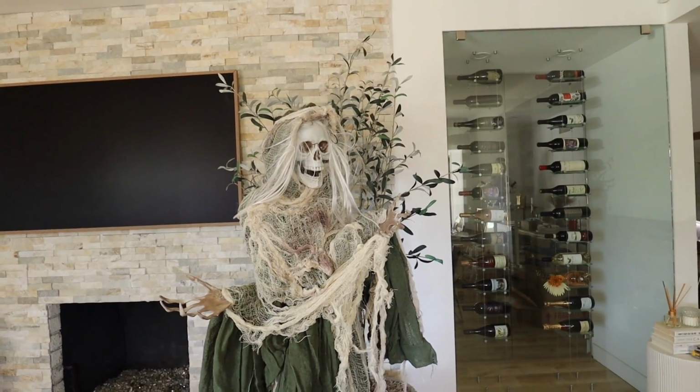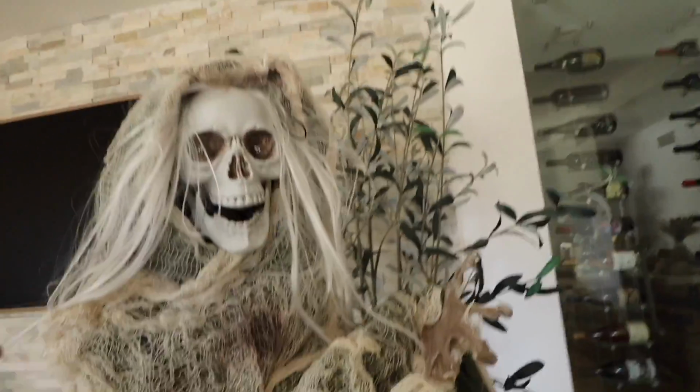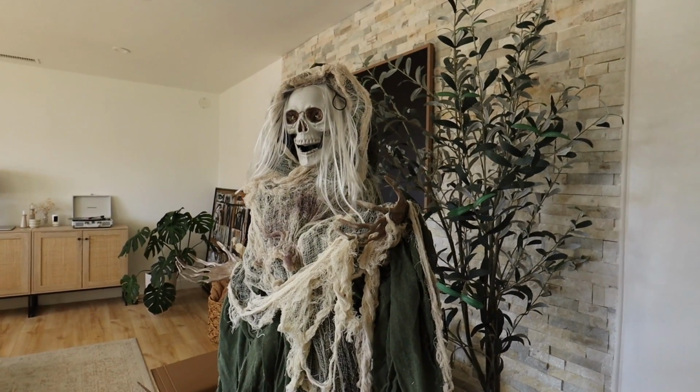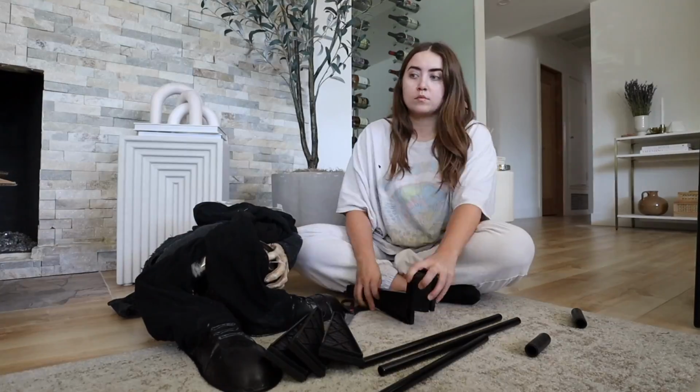Sis is looking rough because she just came out of the grave, aka the box. So we're gonna fix her hair, fix her outfit a little bit, and somewhere in here there are batteries that make her do something. I don't really know what. This was just on sale at Home Depot, so for a large animated thing, I thought it was a good deal. I will link it.